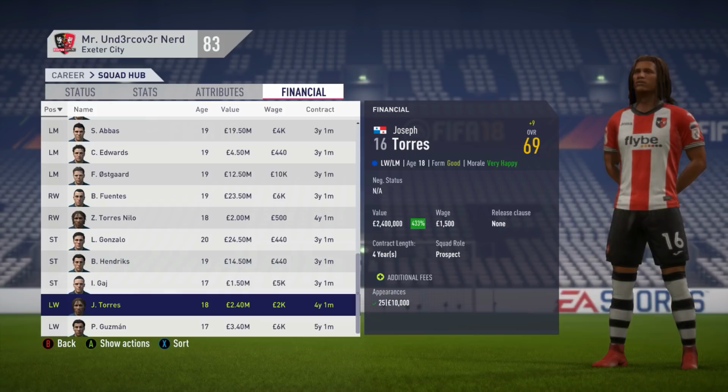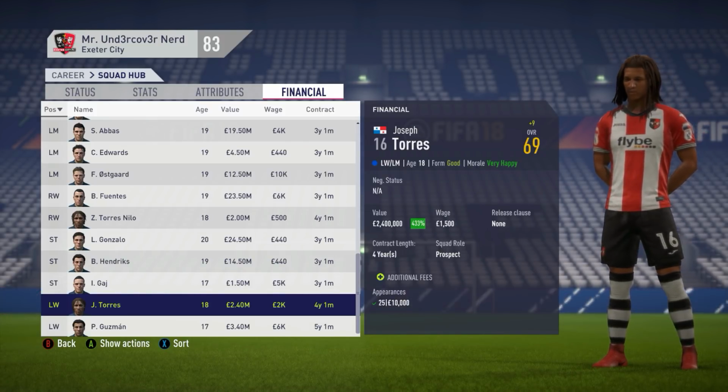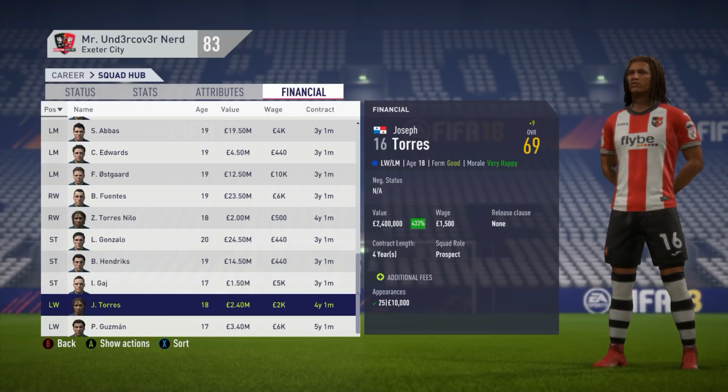He's worth 2.4 million now, and we haven't changed his contract. It's just run down by another year. So yeah, very nice season for Joseph Torres, and like I say, I'm looking forward to using him and his brother in the upcoming season.